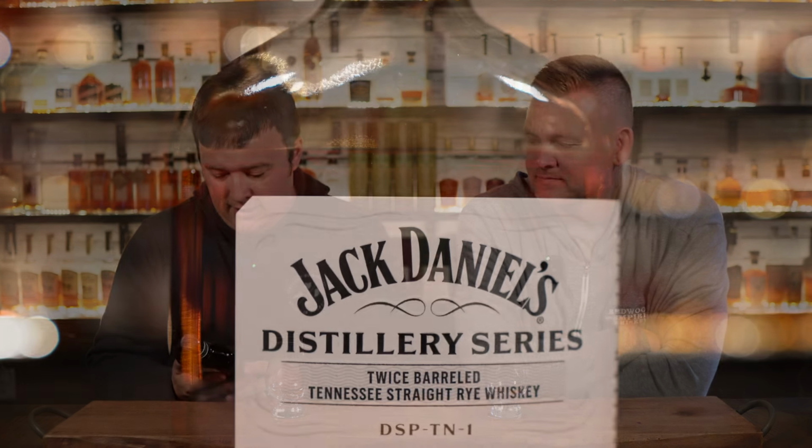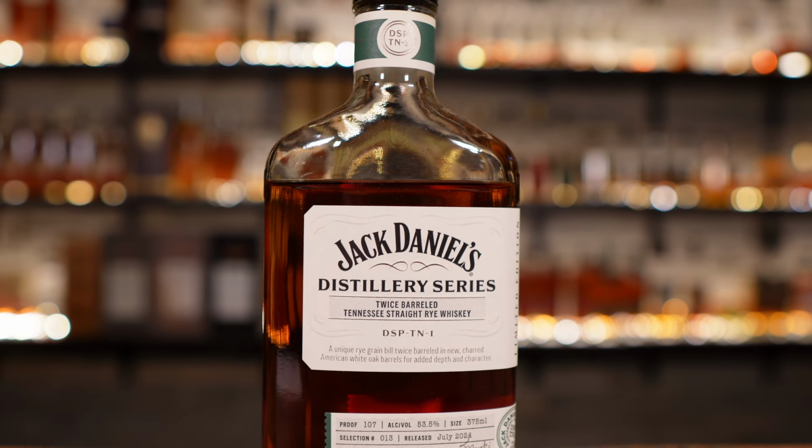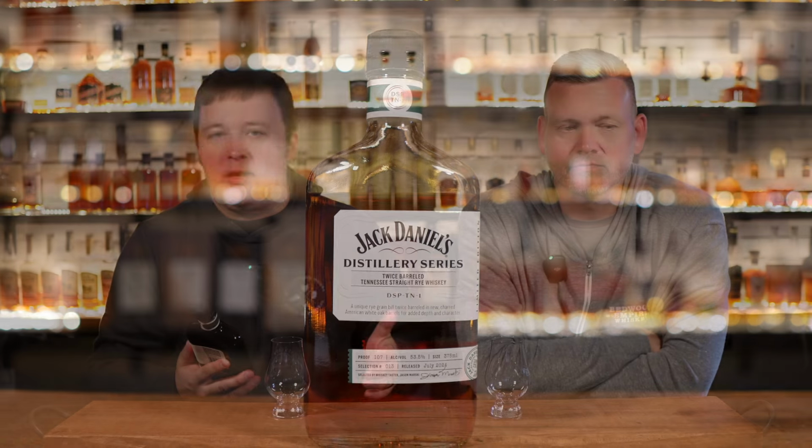Yeah, so we just received not too long ago this new Jack Daniel's Distillery Series Twice Barreled Rye Whiskey. It used to be like Tennessee Tasters, if I recall. So they're only available at the gift shop. They're actually fairly cheap, like $47.99. They're less than $50, which is nice. They are 375s though, so keep that in mind.